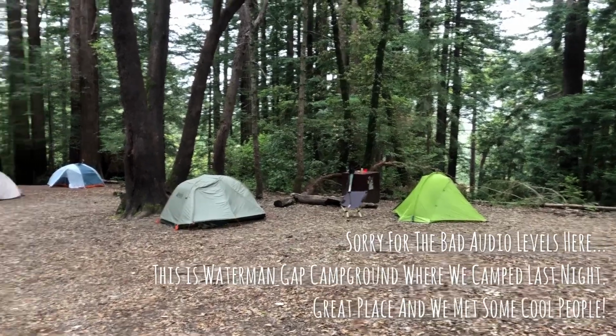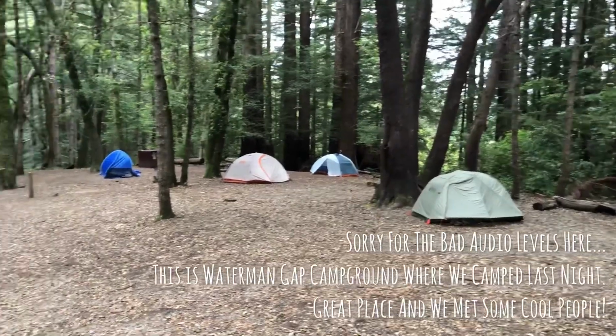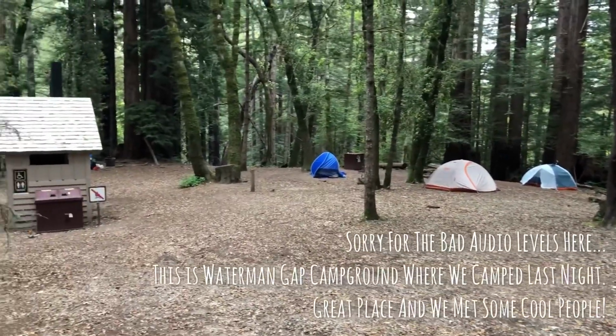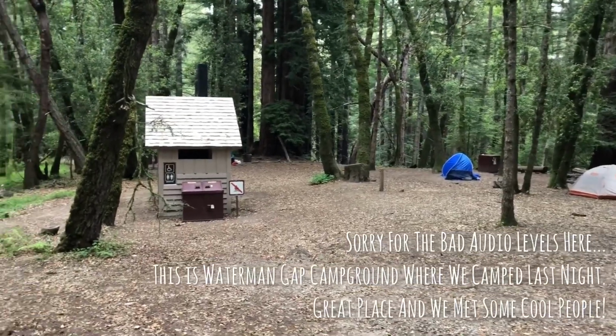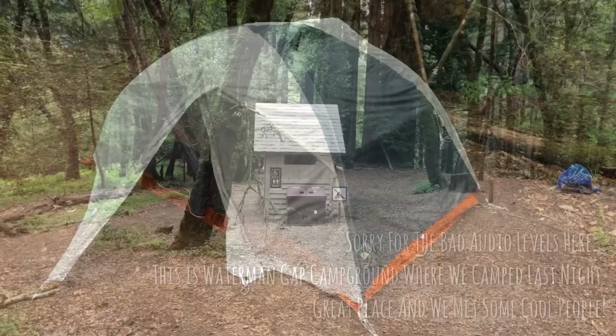So this is where we slept last night. We're at Waterman Gap Campground, about 10 miles in on the trail. Really nice little spot. Other cool campers here. They have a tour, as you can see. Yeah, really nice spot to stay at night.